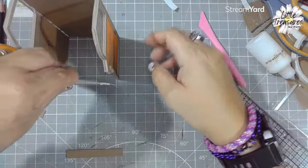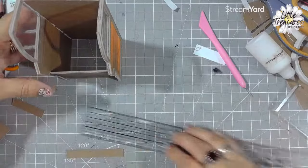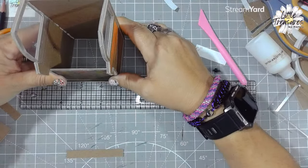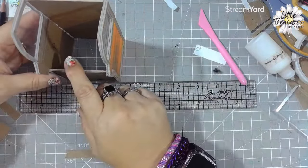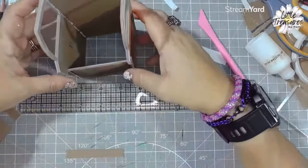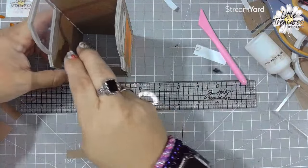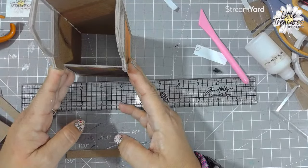So we're going to put this on here. I need to tweak a little bit here. There we go. This needs to go forward a little bit. There. This needs to go forward a little bit over here. There. Now squeeze.